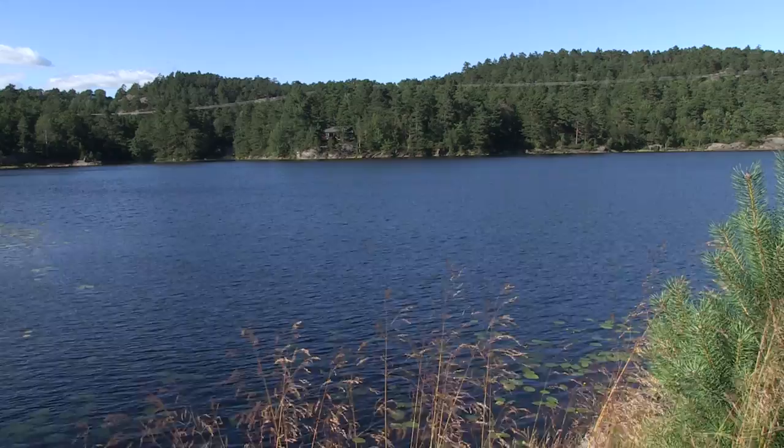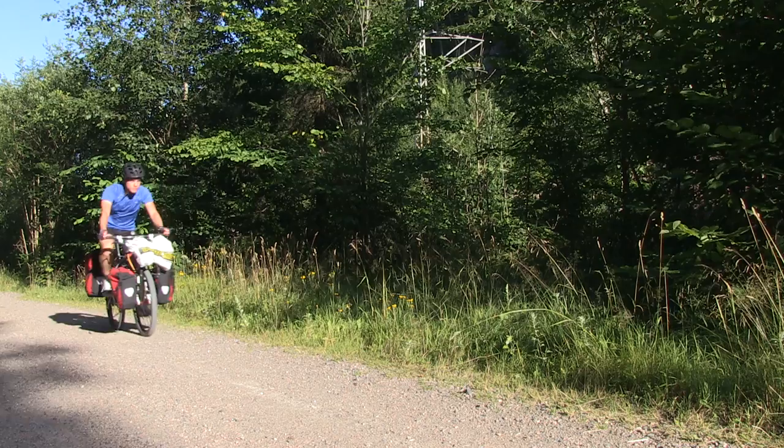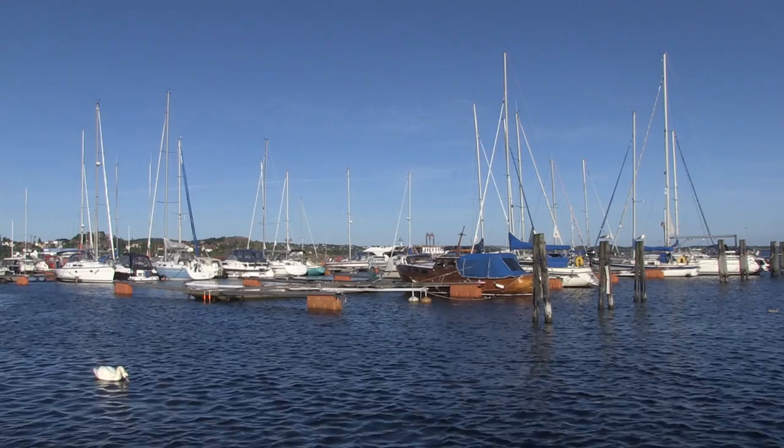Cycling is popular here as this section of trail shares paths with the long-distance North Sea cycle route. We continue into Agder's largest city, Kristiansand, the flourishing city of Norway.